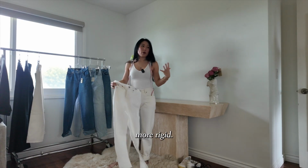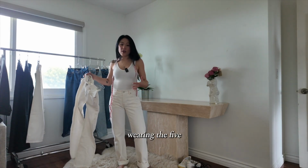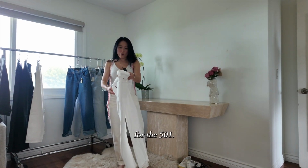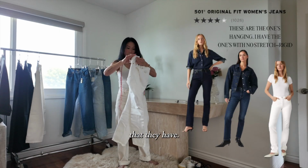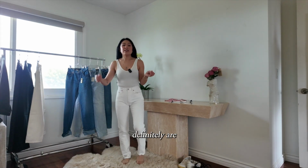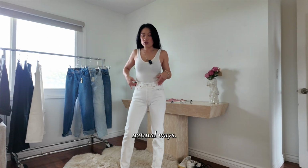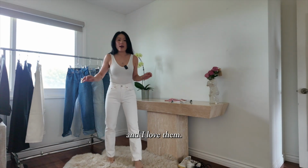501s are a little bit more rigid. They're kind of more relaxed. I'm actually wearing the 501s as well. They have multiple fits for the 501s, and I think these are the most classic fit that they have. This is a 24 waist, and then the length is 30. This is 100% cotton. They definitely are more fitted. They also hit at the natural waist. So these ones are the 501s and I love them.